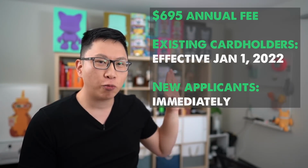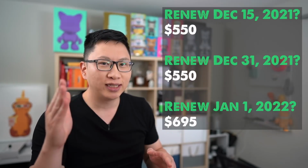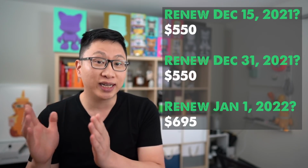But what about for people who already have the card? So if your credit card renews from now until January 1st of 2022, it's going to renew at that $550 number. So for example, let's say your renewal date is on December 15th, it's going to be that $550 number. Anything afterwards, it's going to be the new $695.